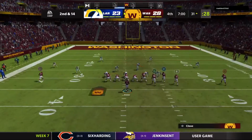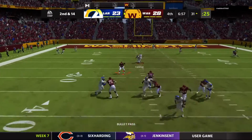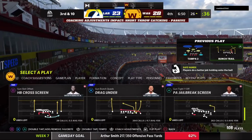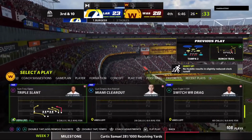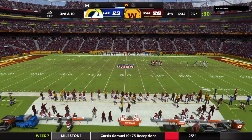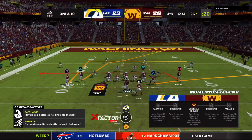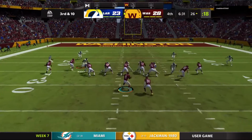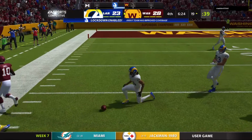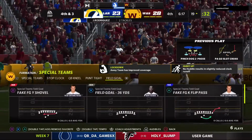So the illegal forward pass also costs him a down, and now it's 2nd and long. Back to throw again. Over the middle, complete to Samuel. 4 yards on the completion, and it sets up a 3rd down. They'll look to throw here. Again, he'll find Samuel for the completion. And he does not get to the first down marker as they stop him at the 19. They get 7 there, but it brings up 4th.